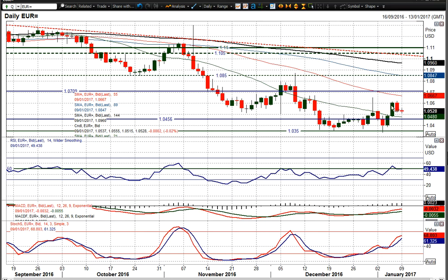But I still think this rally is going to be sold into, and I think ultimately lower highs are going to be seen. 106.20 was Friday's high. That was underneath 106.50, and that was underneath 106.70. So you're still seeing lower highs on this euro dollar chart, despite the fact that yes, we have had this sharp rally in the middle of last week that is still yet to be unwound.